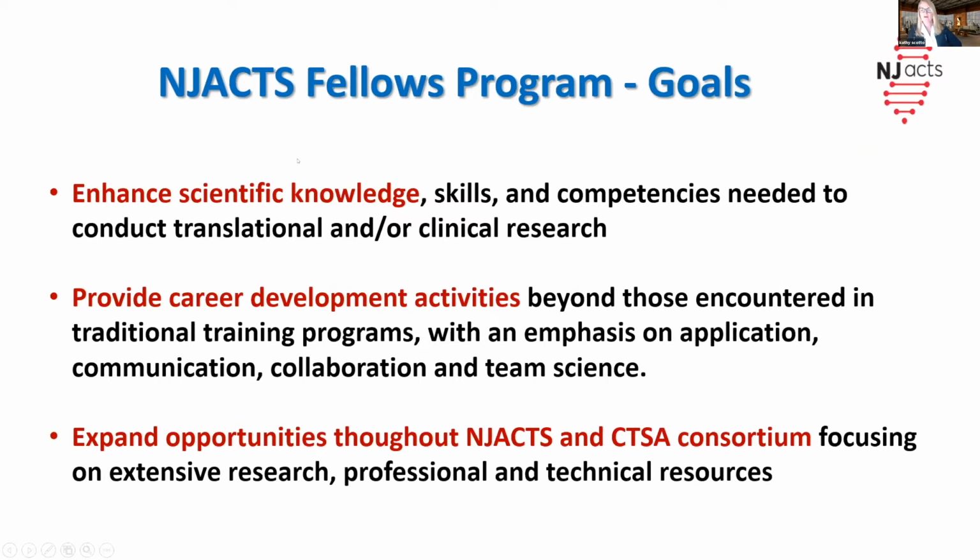One is to enhance scientific knowledge, the skills and the competencies needed to conduct translational or clinical research. What you're going to see as I go through the slides is that we have a very diverse group of students and postdocs, a very diverse group of disciplines, and diverse career outcomes anticipated by our trainees. So our role in training them is to provide them with the skills they need to take what they're doing and move it along the translational spectrum. Part of that is also career development activities. We have a number of career development activities that we offer throughout their training. We have a particular emphasis on how to take your research, whether you're a pre-doc or a postdoc or a medical student, because we do have a medical student, and move it forward, apply it along the spectrum. Communication is key, collaboration and team science are something we're especially emphasizing this next year.